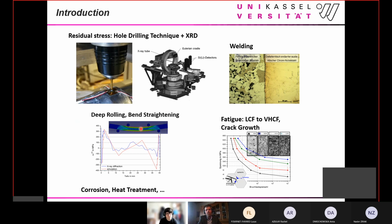properties. So this is deep rolled steels, metastable steels, where we can have deep rolling even at cryogenic temperatures to induce some martensite in the upper surface to have really superior residual stresses to really promote a superior fatigue response.